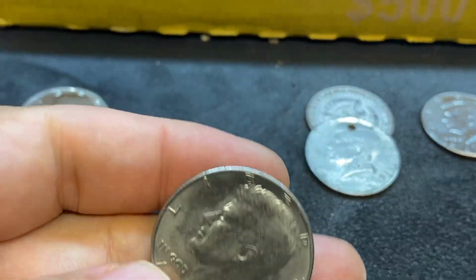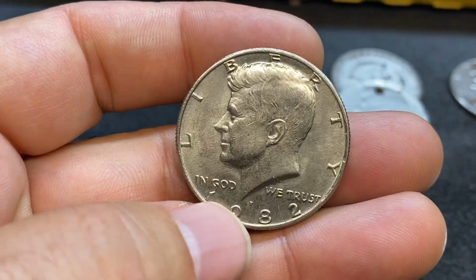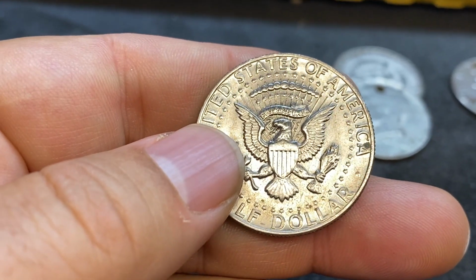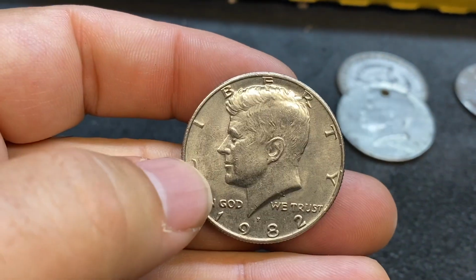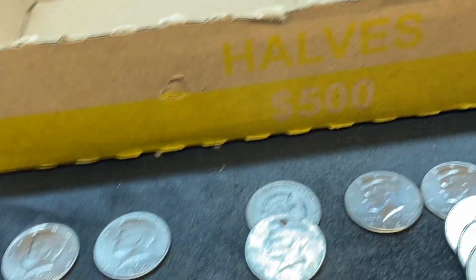And then, of course, near the very tail end of that box, we found a 1982 Philadelphia, no FG. Or if you guys see an FG, it's really, really subtle. So let me know in the comments down below if you think that also would qualify as an 82P no FG or not. I think it does.